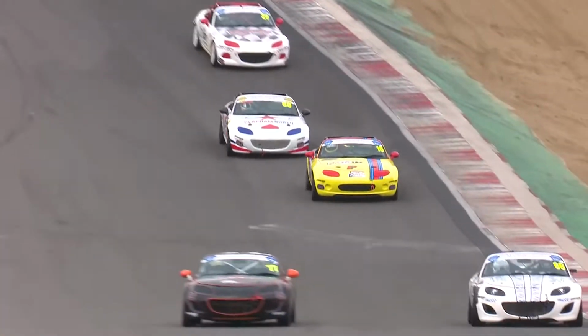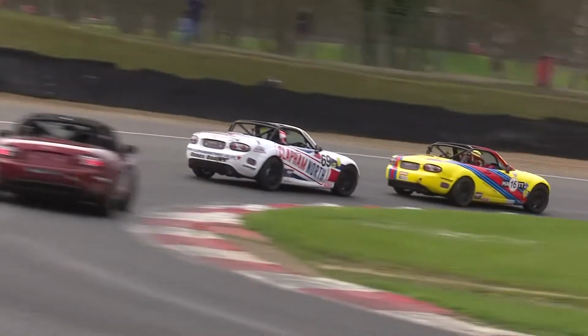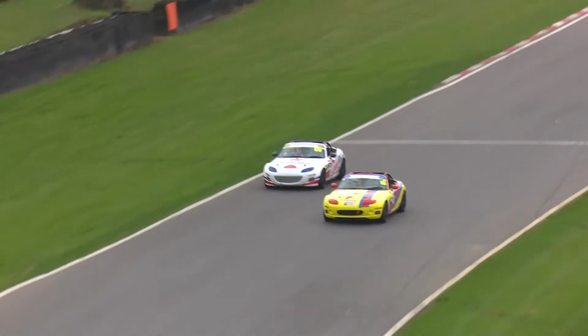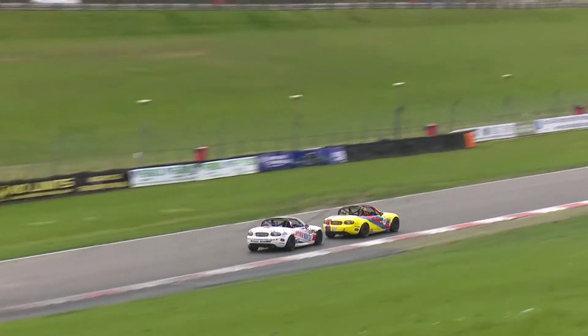They go past Jim Hart, who is going rather slowly. I can't say I blame him, really, given the severity of the moment that he's just had. And George Grant there, as they go up the inside of car number 66 there to put a lap on it. George Grant tries to go around the outside of Matt Pickford, couldn't quite do it. That was Jake Swan-Dixon that was going a lap down. George Grant trying to take advantage of that to get past Pickford.